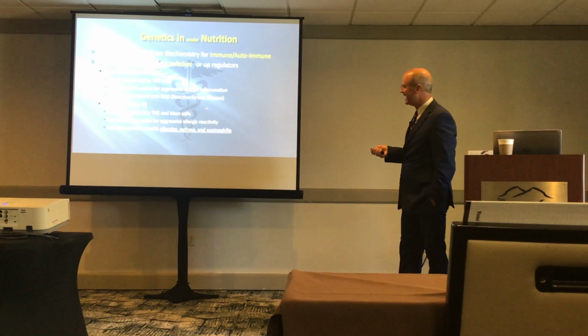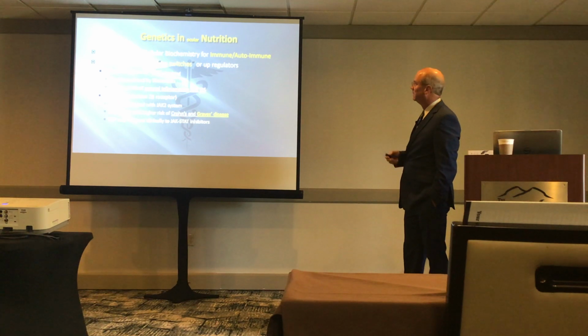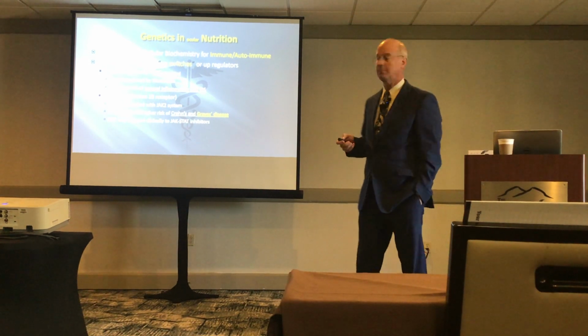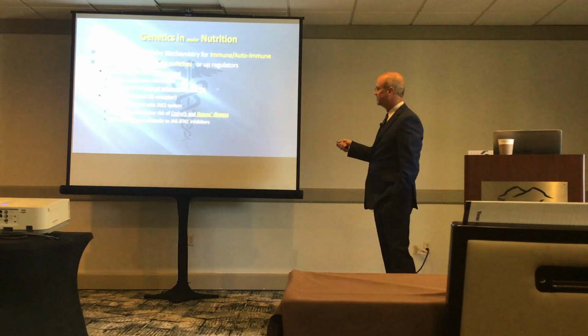All right, interleukin-5, aggressive allergic reactivity. Think allergies, asthma, eosinophilia for interleukin-5. So some more on switches, interleukin-6, herpetic related. Interleukin-6 is actually turned on by herpes. Increased risk of general inflammation, IBS.